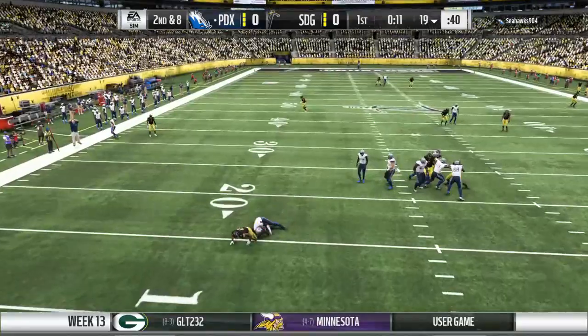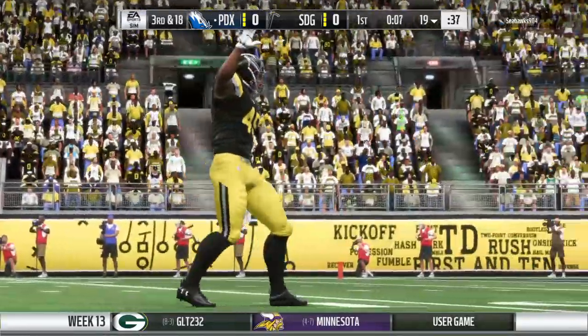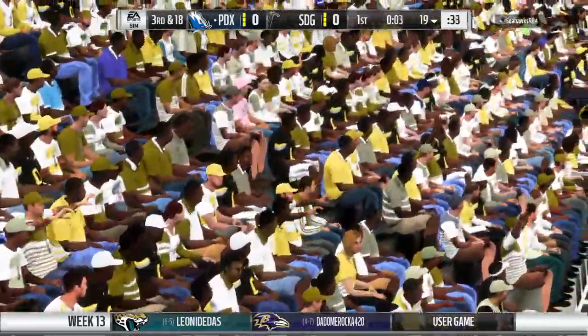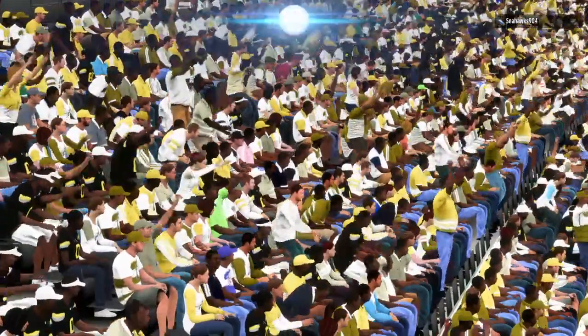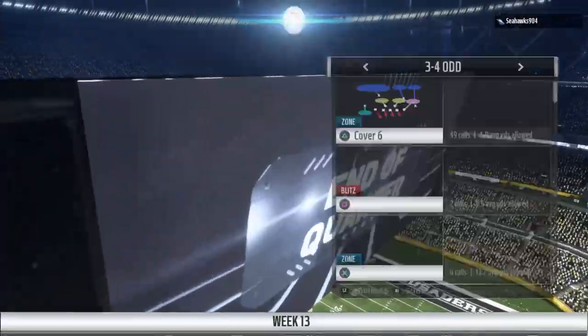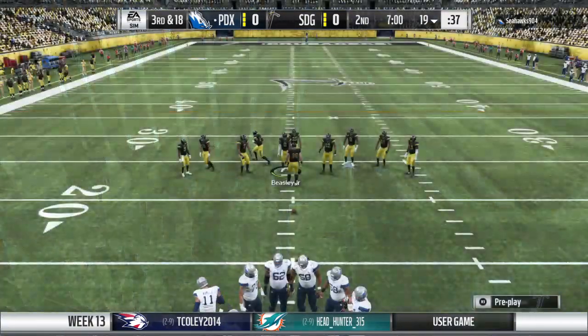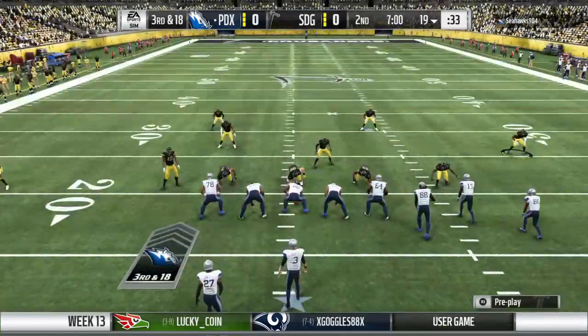Binds up, and he can't get rid of it. He's taken down. Miles Jack in there to sack him, and that is 10 for him now on the year. Back with Charles Davis, I'm Brandon Gaudin. Portland in control of the football here to begin quarter number 2. They do, however, have a tough 3rd and long coming up.